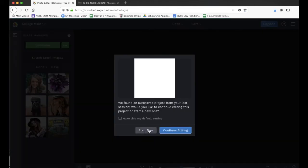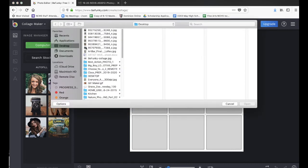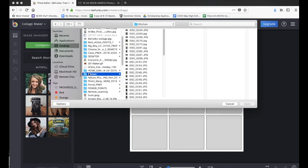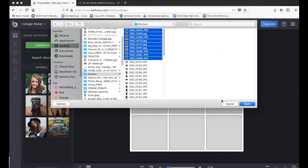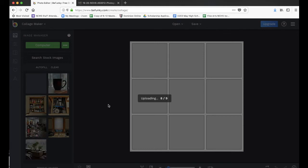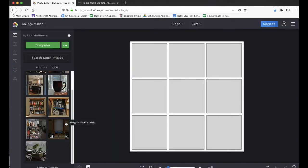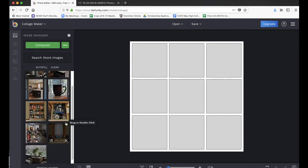And then we're going to go ahead and start new. It may not prompt you for that. I was playing around with some other images. And then you're going to go into computer. We're going to find that shoot. So for me, it was kitchen. And like I said, I marked my files with this exclamation point, which would make it really easy for me to find them. So they're going to go ahead and upload all these pictures. I felt like these, for the most part, captured some of the more important aspects and angles of the kitchen.